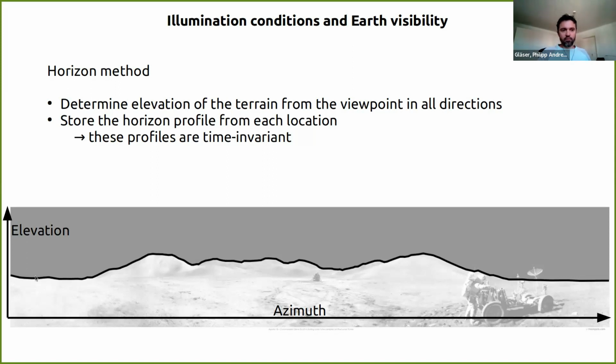So a horizon line is made up of elevation versus azimuth. And that's all we need to calculate from our DTM that we have now, thanks to LOLA. And it's very, very computationally expensive. But the good thing is we only have to do that once, because all of these profiles are time invariant. Unless a huge asteroid is striking the moon, these profiles will stay the same for hundreds and thousands of years. So we only have to calculate it once, and we can store it in a database. And then it's very straightforward and easy to derive illumination conditions and also Earth visibility.